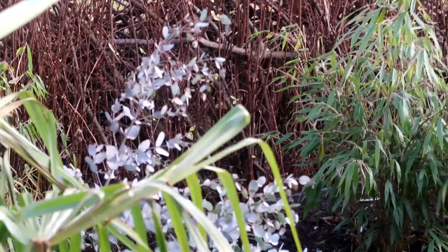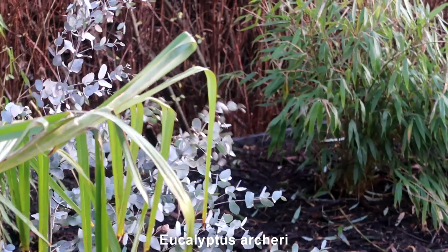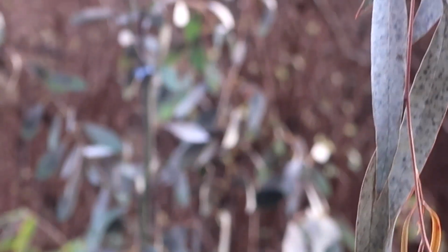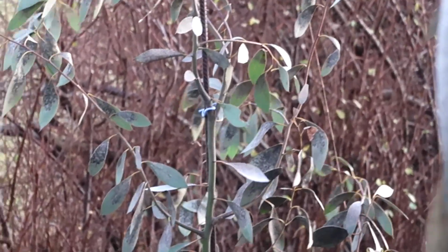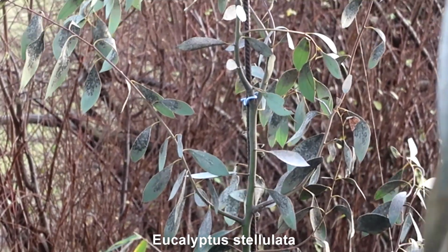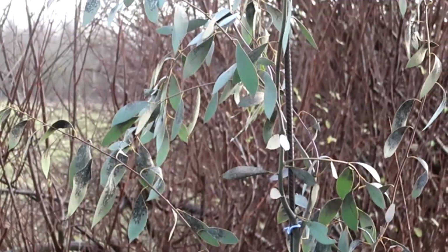The other eucalyptus, this is Eucalyptus archeria, I think, the blue one, and the one in the background, focus please, it is Eucalyptus stellulata, as far as I remember. They're doing quite okay. They don't look like the other one, which is good. It's not all doom and gloom.